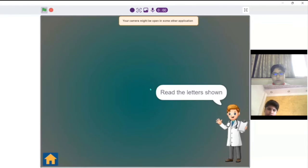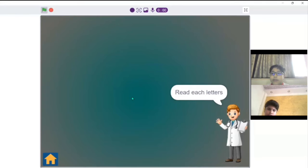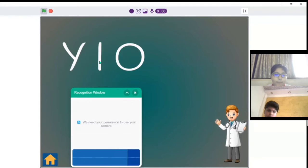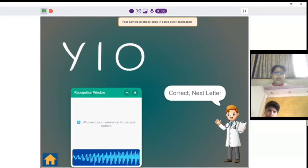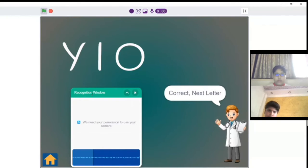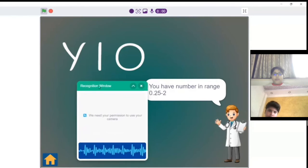Now we're going to check vision disorder. Read the letters shown. Speech recognition will appear for 2 seconds. I'm going to get this one right. Read each letter. Correct. I'm going to get it wrong. Next letter. Okay. You have number in range 0.25 to 2.